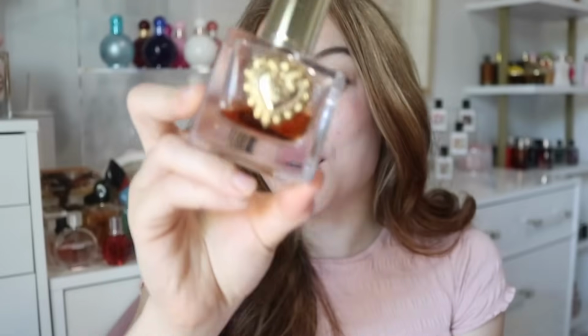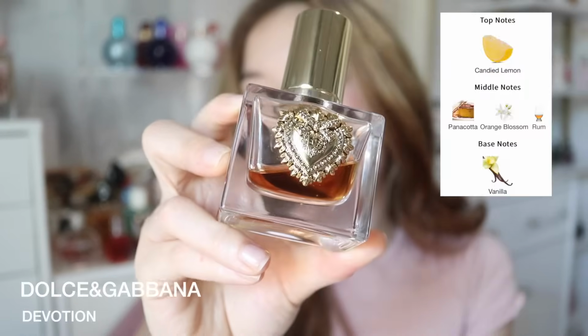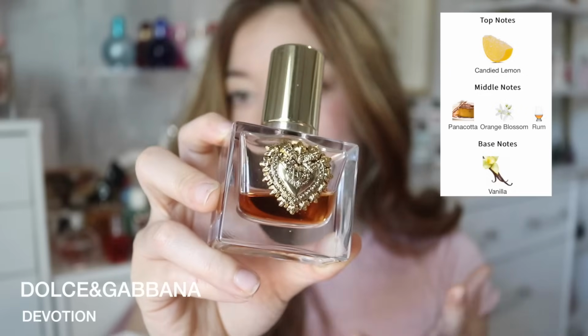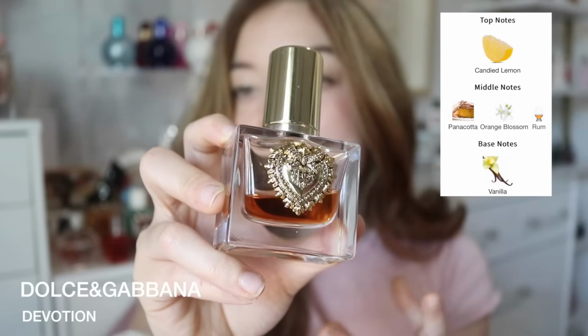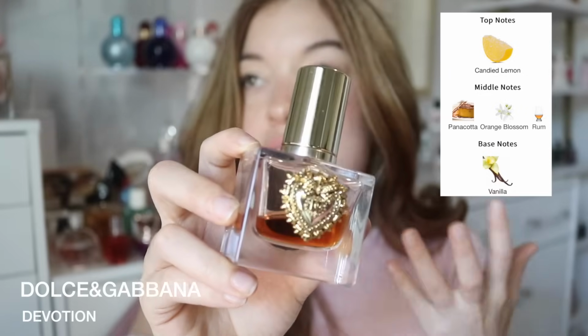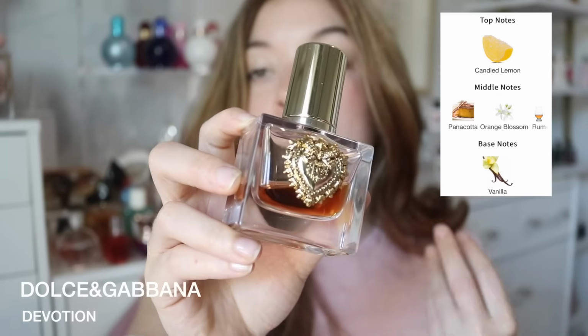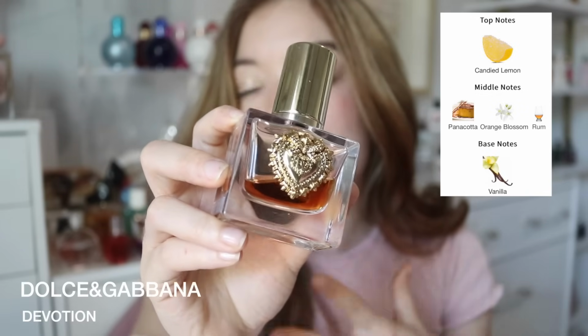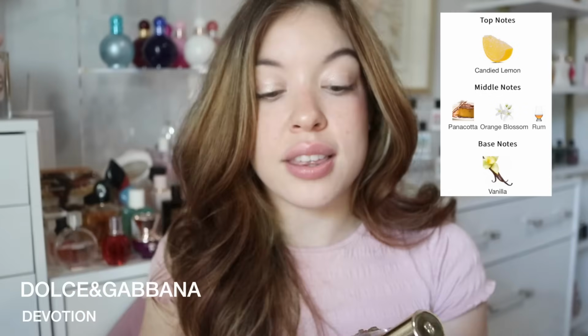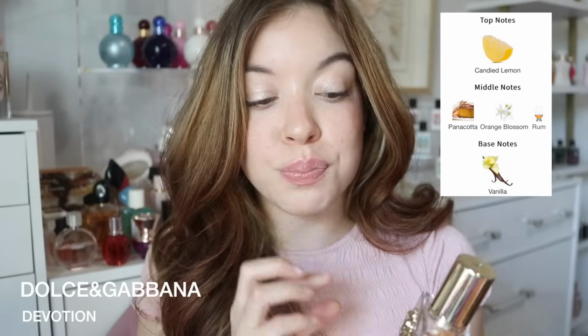Next is Dolce & Gabbana's Devotion. You guys know that I love this. It's a citrus, vanilla, sugary scent. The opening is very zesty, very sugary, and citrus forward, but that vanilla on the dry down really comes through. It's more warm and creamy and gourmand, and that pairs beautifully with the lemon and the orange blossom.